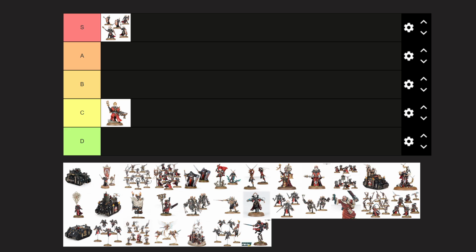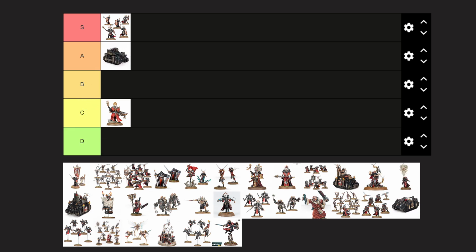So let's put the Castigator in A tier. I quite like the Castigator.